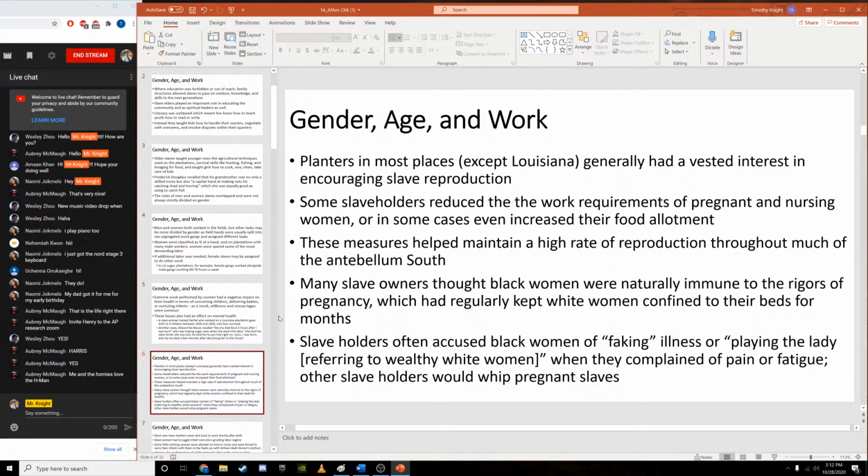Planters in most cases, with the exception of Louisiana, generally, though, did have a vested interest in encouraging slave reproduction. So some slaveholders, particularly on smaller plantations, tended to reduce the work requirements of pregnant and nursing women, or in some cases even increased their food allotment to encourage healthy pregnancies and the birth of more slave children. And of course, this became an increasingly common occurrence.